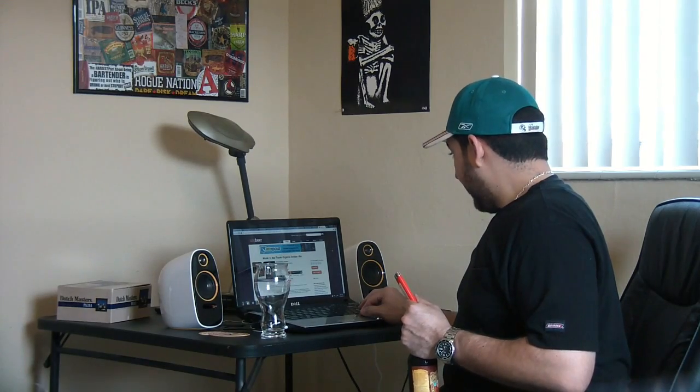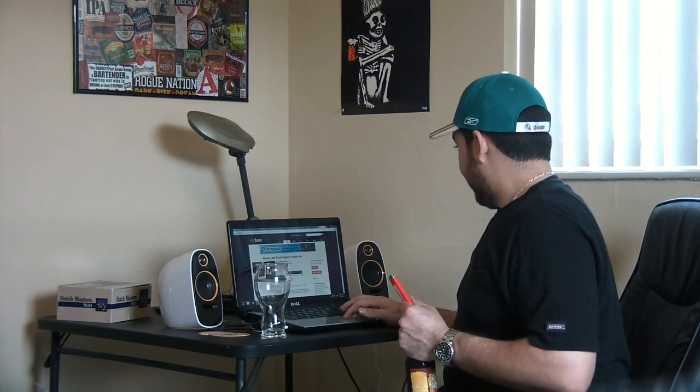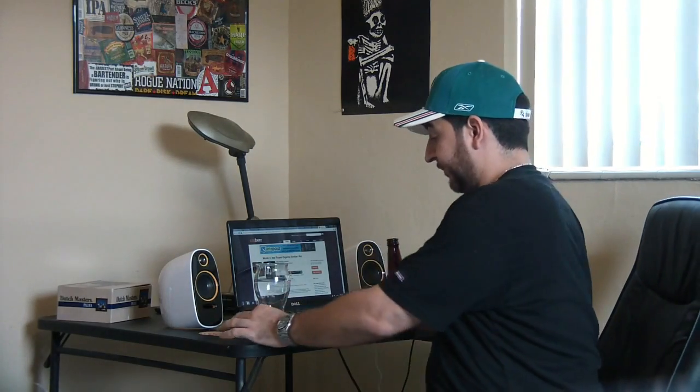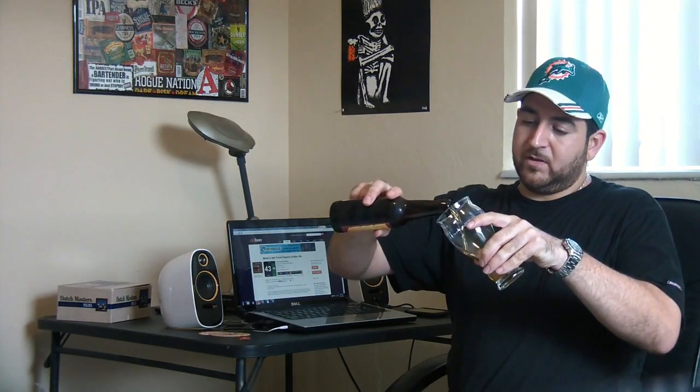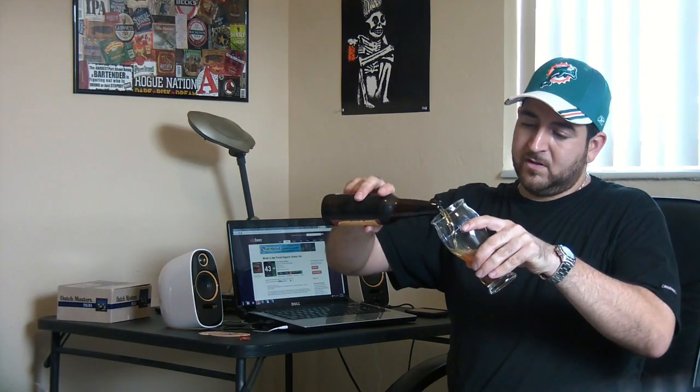Once again, an Amber Ale at 5.5% ABV. So that's what we have. Ooh, this thing's on tight. Ooh-wee. Alright, well, it came off. And it's not a twist off, so that's good. Anyways, getting right to the good old Monk in the Trunk.